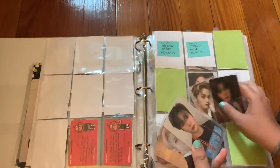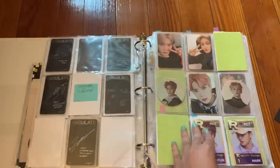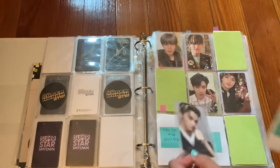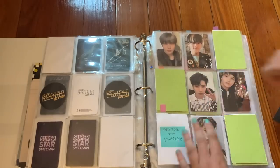Yeah, I have a NeoZone, and then I have some Kino stuff. So let's put this one away first. This is the T version, if I'm not mistaken, yes. So we have Mark's. It's gonna go here. I have Jaehyun's on the way, which is super exciting. So that is this one.